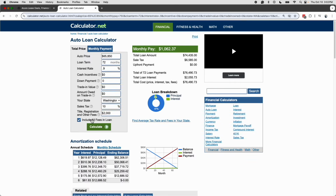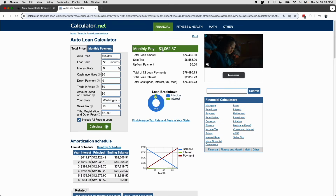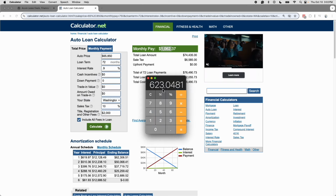And if we hit calculate, you'll see that the monthly payment on this car, if you were to finance it, would be $1,062, and that's compared to $623 if we were to lease this car. And the $623 is the effective monthly payment. Yes, this is with 7,500 miles, but even if we did 12,000 miles and the monthly payment went to $700 a month, you're still saving $360 a month. And a monthly savings of $360 a month times 27, you're saving $9,720 over 27 months.